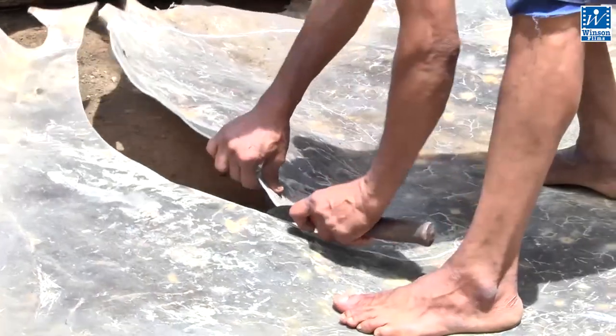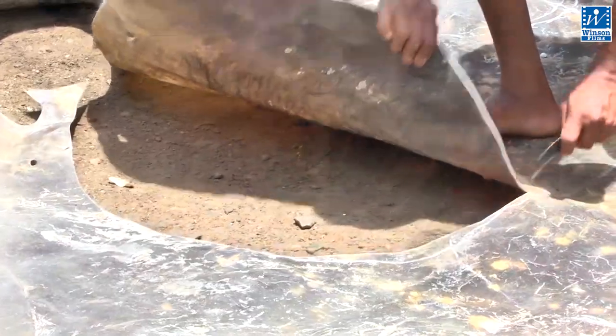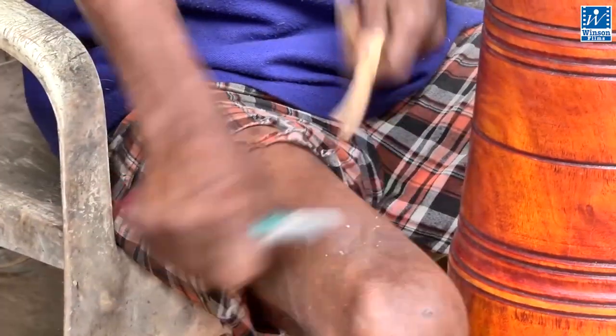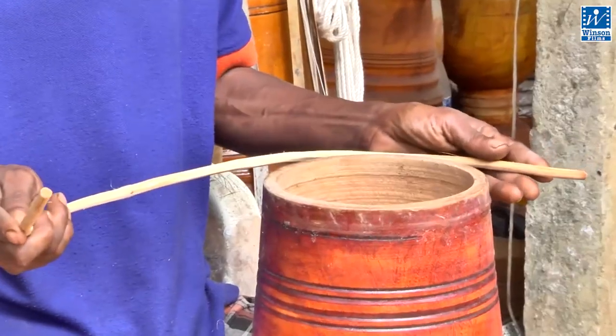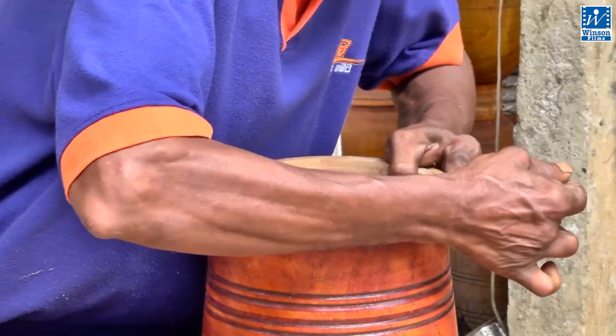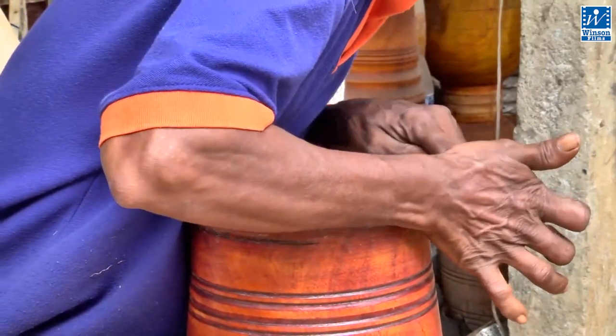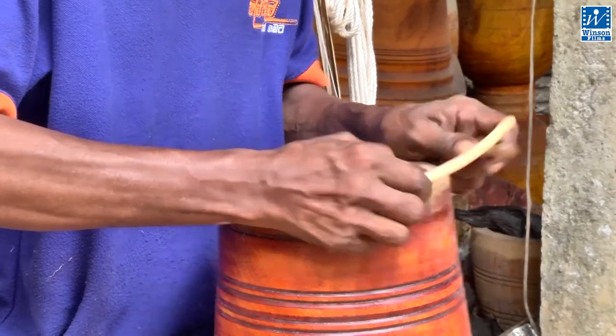Before the hide is fixed to the drum heads, it is soaked in water to avoid tearing. A hoop made of creepers is fixed around the drum heads. The hoop is placed to keep the hide from slipping away from the drum heads.